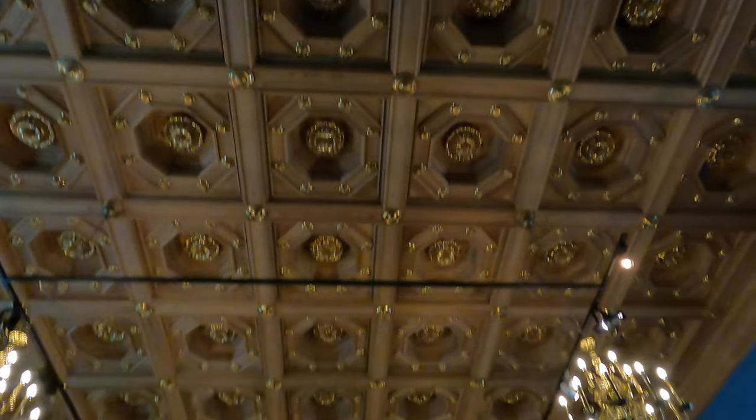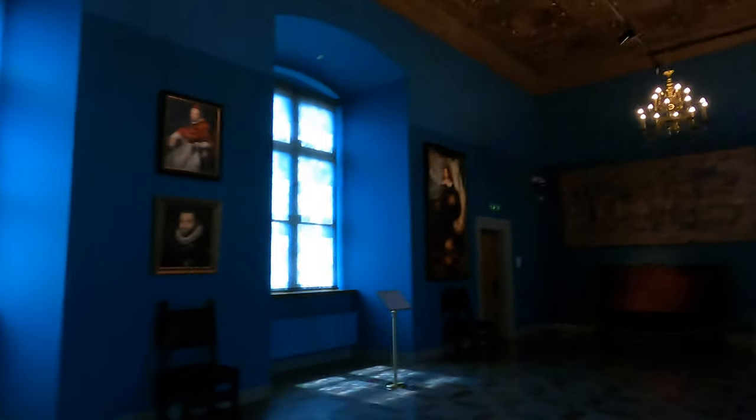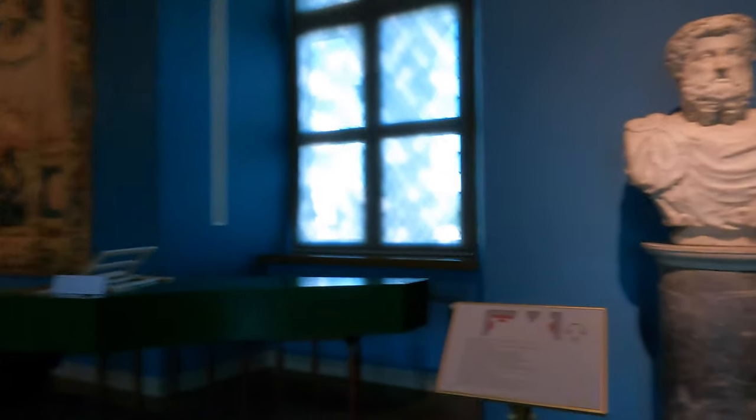That'll be for another day. Just want to catch the ceilings again. Always forget to look up sometimes. Miss the good stuff. Well, it looks like we've upgraded to a slightly larger harpsichord.